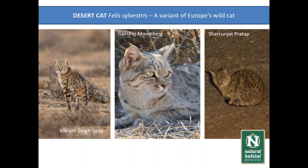Especially when most of these cats, we see them at night, you don't get great views. They're probably covered by bushes. You're seeing through your binoculars. So in such situations, it can actually be very difficult to identify small cats.